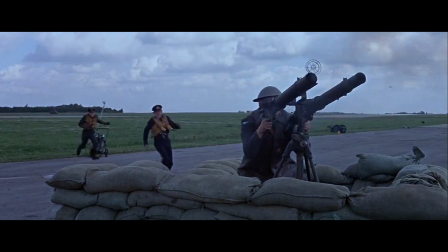So, okay, there's a couple of things with this. By 1944, British airfields would have been much better defended than just a pair of Lewis guns on an aerial mount. Yeah, they didn't have any Bofors guns or anything, did they? Yeah, they'd have Oerlikons and Bofors and stuff.